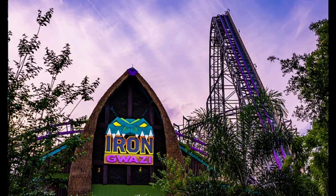Now we finally get to the first big park and great ride with Iron Gwazi at Busch Gardens Tampa. While Busch Gardens Tampa has a lot of great rides like Montu and Kumba, honestly, no question, Iron Gwazi is one of the best coasters out there.